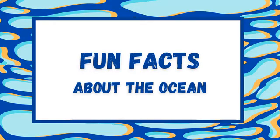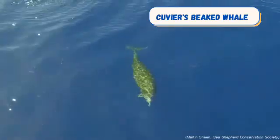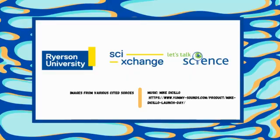I have two fun facts that I want to share. So the blue whale is the longest known living organism. And the heart of the blue whale is roughly the same size as a small car, which is crazy. The other cool marine mammal fact that I wanted to share was there's a type of whale called a Cuvier-beaked whale, and it can hold its breath for 3 hours and 42 minutes, which is bonkers.